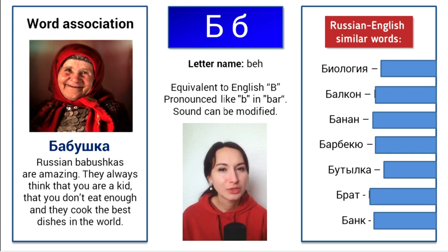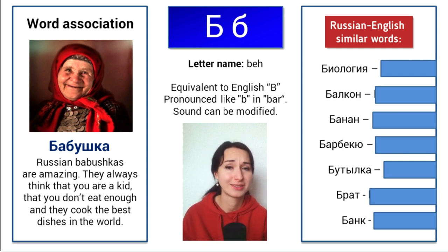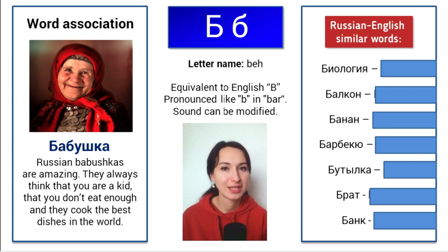So it really sounds almost the same as an English B in words like bar. So b, b, b. And the word association that we have with this letter is babushka. And you heard me right, it's babushka and not babushka. I know that many foreigners believe that we need to put stress on the letter U, but it's not correct. It's correct to say babushka.